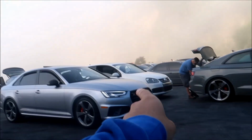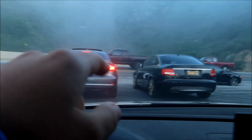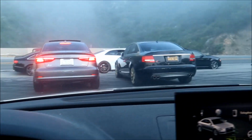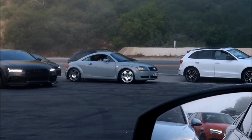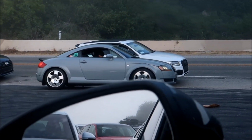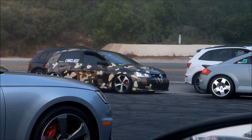All right, it looks like now we're getting ready to roll out. All of the Audi guys are getting out of here, and we're gonna head up Angeles Crest now. It's gonna be an amazing drive. Look at that OG TT right there. That's a factory color. They were ahead of their time for sure. We got Max in the GTI again. If you saw my video on the gray RS3, then you know Max.